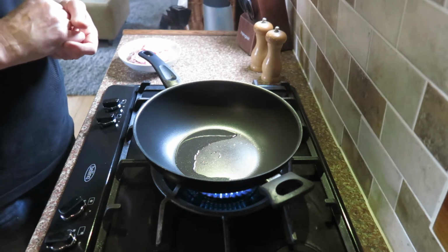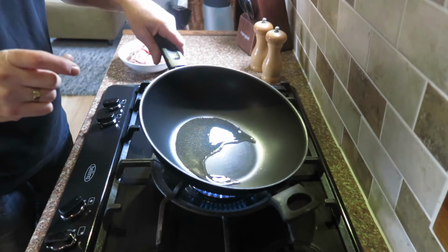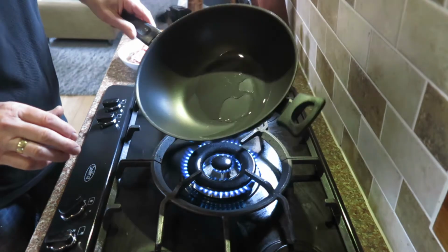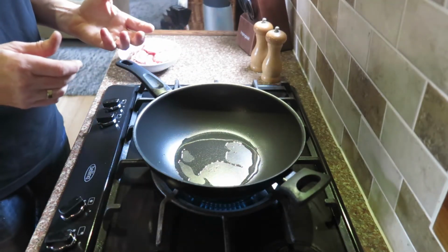Now that's made up using the concentrated stock pots. Never used them before, so I thought we'd give that a whirl as well, and that's also included in this costing of under £3.